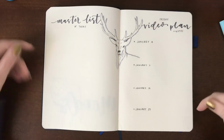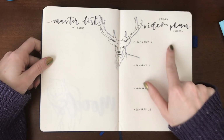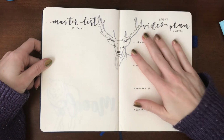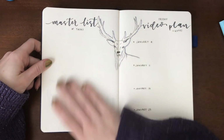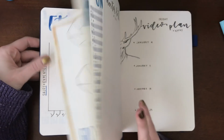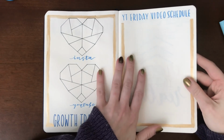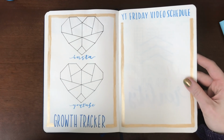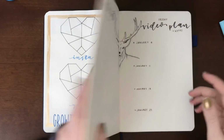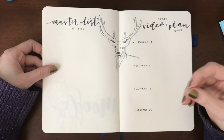And then at the last minute, which is why you can see I have a different shirt on right now, I decided to add this master list and video plan, and I have this cute little deer here, or stag, whatever you want to call it, to do my master list of tasks, and then my Friday video plan. I have a YouTube Friday video schedule, so this will be where I put all the videos that I do and when I do them, and I'll probably have a mechanism that allows me to switch things around a little bit.